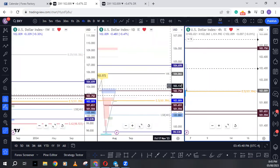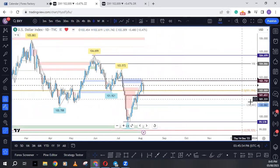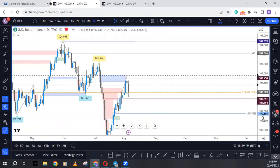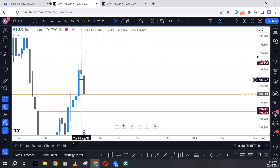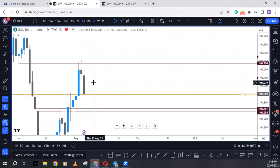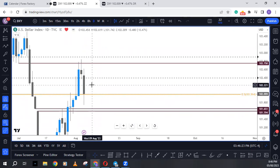So what I would like to see, because you can't tell what the market is going to do, is a little bit of a retracement that might create a fair value gap between this should be Thursday's low and Monday's high. Then on Tuesday, price will spike into that fair value gap and probably continue to the downside. That will be the outlook until Thursday, Friday.